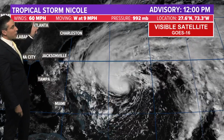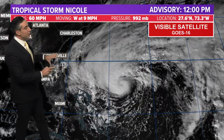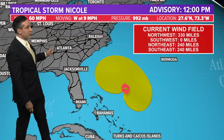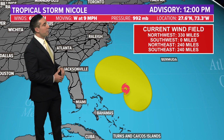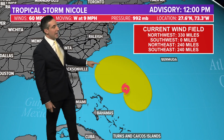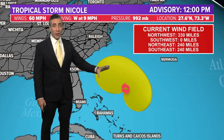But we're up to 60-mile-per-hour winds on this storm now, moving to the west at 9 miles per hour. And you can certainly see that fetch of tropical moisture and the wind field headed towards the east coast of Florida and the coast of Georgia here in the next 24 to 36 hours. Right now, as of the latest NOAA advisory from the National Weather Service, National Hurricane Center, the wind field stretches out from the northwest of the center of tropical storm force winds 330 miles, and to the southeast, it stretches out 240. So we're talking about a 570-mile diameter wind field where you would find tropical storm force winds with Nicole at this time.